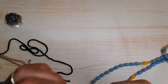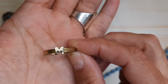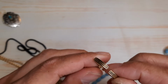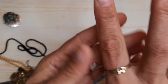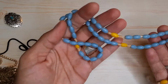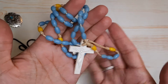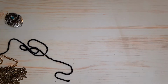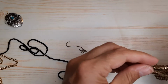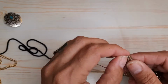This is an adjustable ring. It's got an M on it. I'm not sure, but it looks like it's gold, but that would be weird, wouldn't it? I'll test that. And then we've got a well-loved rosary. Cording's all dirty. What is this? Oh, is this part of this? Or separate? I think that might be separate.